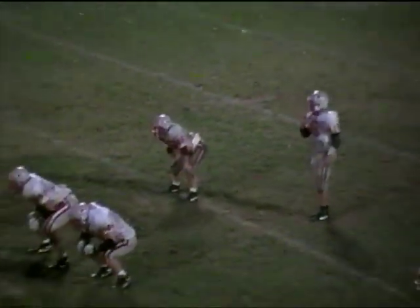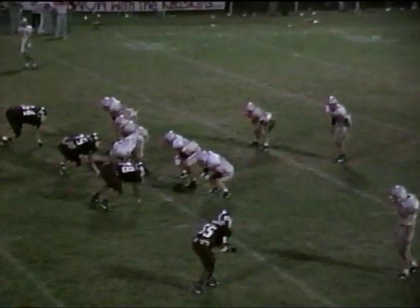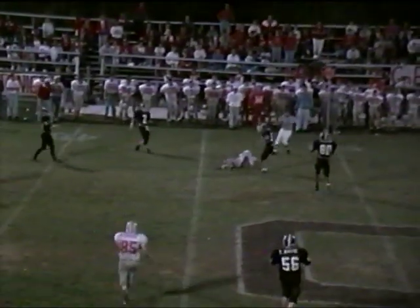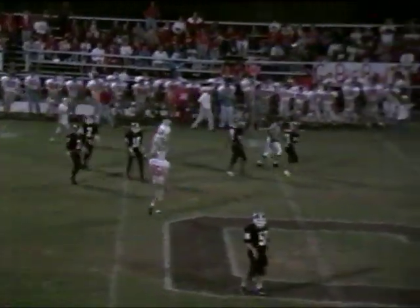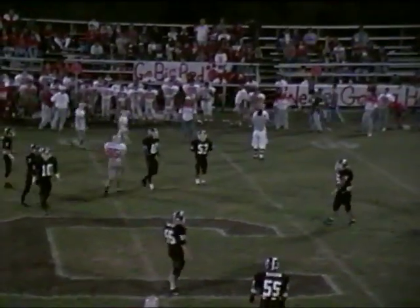Corbin once again working in the shotgun. Mauser ready for the snap. Hounds right in the middle of the field. Jody drops back, lets it fly over the middle, and it is not caught by Daniel Hamlin. He came up with the football, but they're going to call that one a trap and an incomplete pass. 4th down, and the punting team comes on for Corbin.